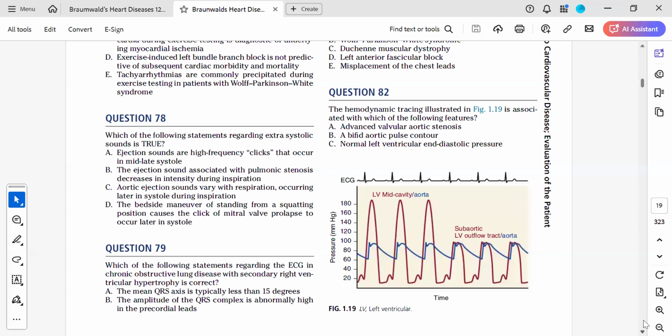The hemodynamic tracing illustrated in figure 1.19 is associated with which of the following features? So A, advanced valvular aortic stenosis. B, a bifid aortic pulse contour. C, normal left ventricular end diastolic pressure. I don't know what the other options are.